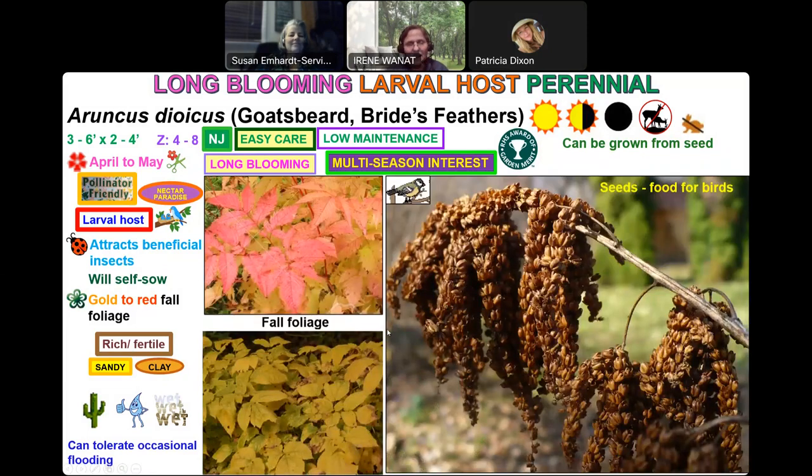This is what it looks like in the fall, the foliage. And please leave those seeds for the birds. Plus, if it snows, which thank goodness it did snow finally this year, it looks really beautiful when it snows, when you have these seed pods or any seed pods.